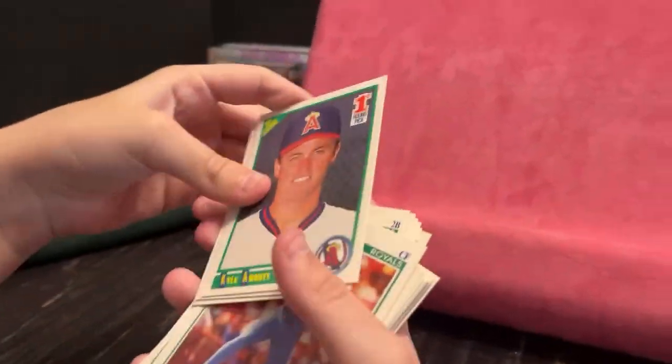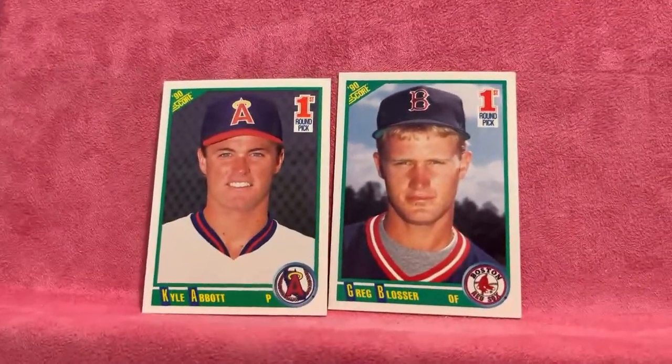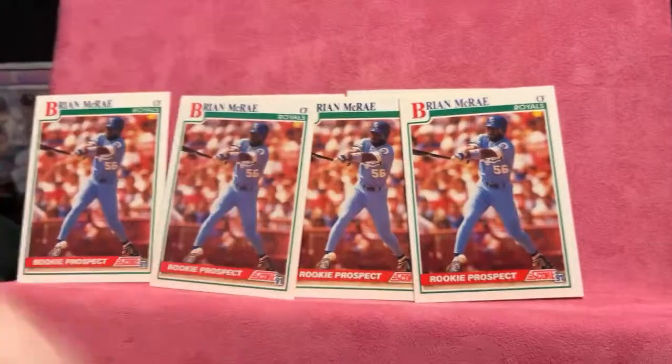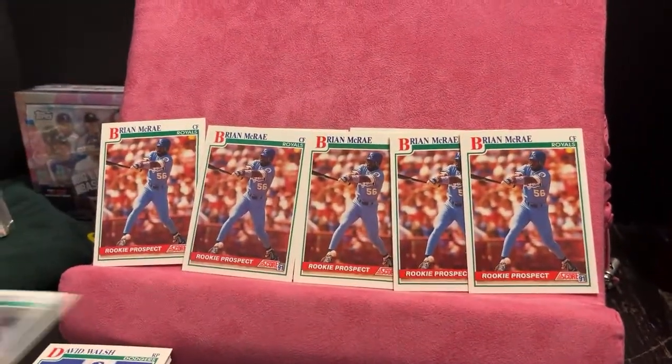Okay. Are we going to go to 1991? Yeah. Oh, wow. And we have all these. This is awful. Greg Blosser, Kyle Abbott, first-round draft picks. Rookie prospect Brian McRae. He had a career. One, two, three, four, five Brian McRaes. All right.